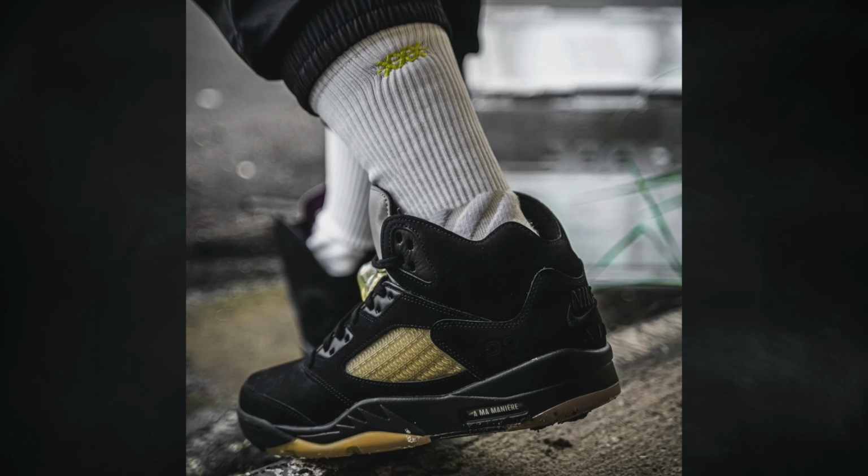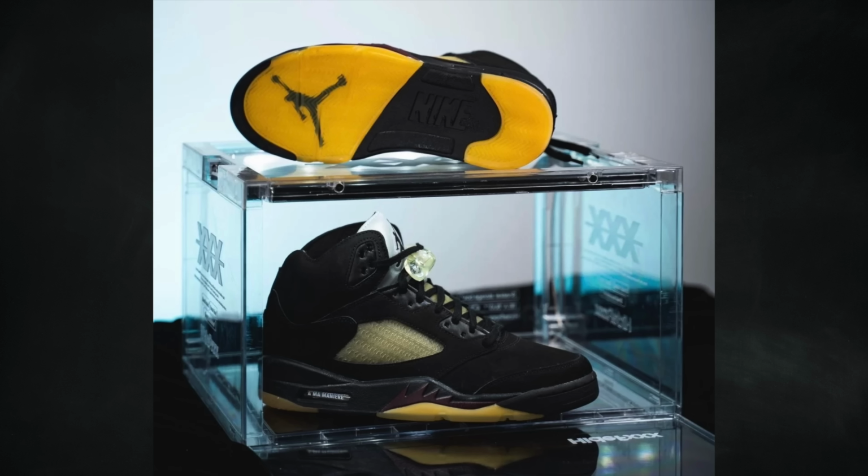Overall, for me, this is a must cop. Sorry if this sounds like I'm trying to sell the shoes. I'm definitely not. I'm not getting paid or endorsed by A Ma Maniere. I just really like them.